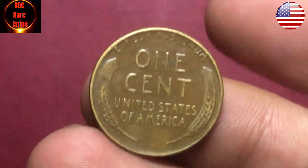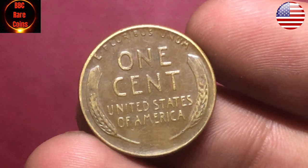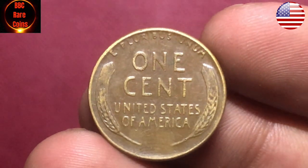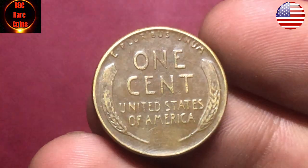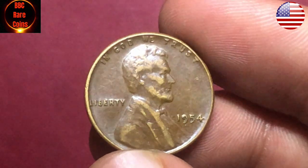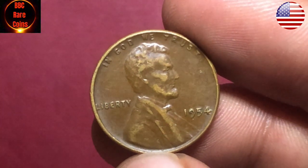The $56,000 1955 wheat penny is a perfect example of how error, history, and preservation can turn pocket change into a fortune. It's not just a coin, it's a reminder that even the smallest mistakes can become the most valuable treasures. So before you spend that next penny, take a closer look. You might just be holding a piece of American coin history in your hand. One cent could be worth more than $50,000 if it's the right one.